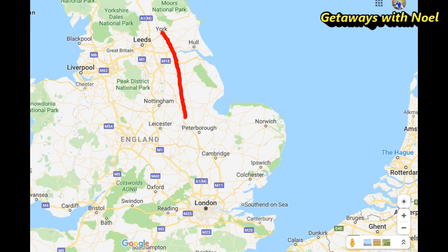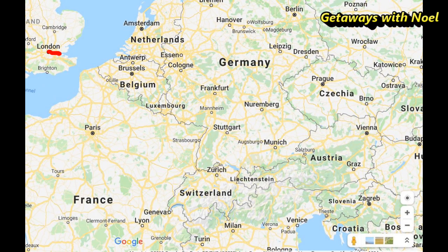Our journey began from York to London for a 2-hour train ride. From London, we traveled to Belgium on Eurostar and the journey took about 2 hours. When we arrived at Brussels station, we transferred to another train called Intercity Express, traveling to Cologne for about 3 hours. We continued our journey to Frankfurt for about 2 hours for an overnight stay. The following day, we continued our journey going to Prague.